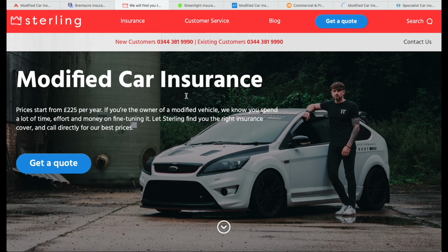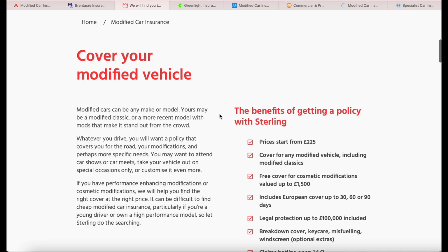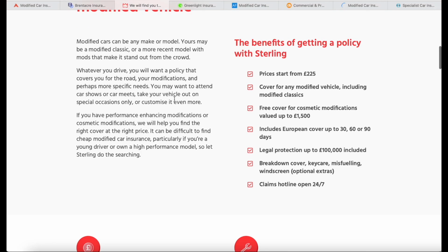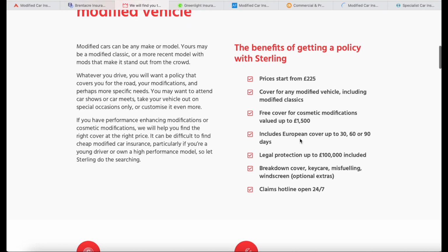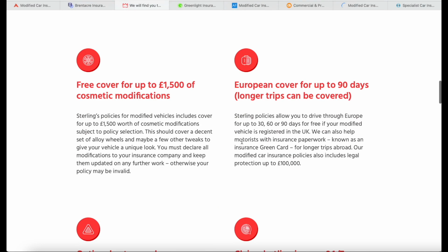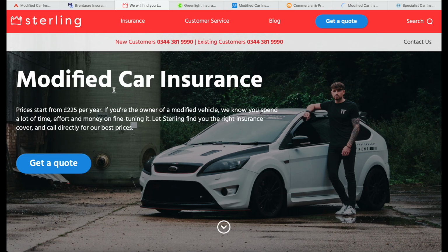Also Sterling. Sterling is a company that I've seen online quite a bit. I've not dealt with them personally, but I've heard good things. Again, very similar modified vehicle cover. They do, again, free cover for cosmetic mods up to £1,500. Includes European cover up to a certain amount of days. So there's different benefits for each of these, and they normally provide you with the best insurance cover and provider for your needs. So again, this is another one that's good to check out.